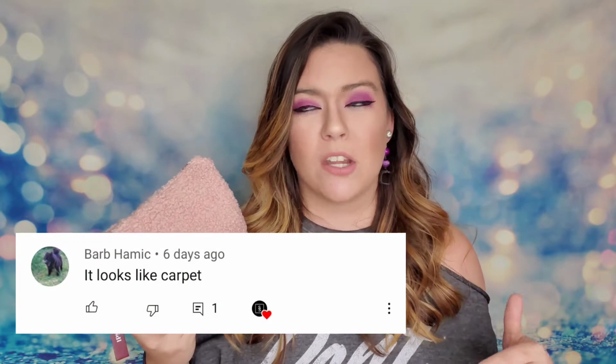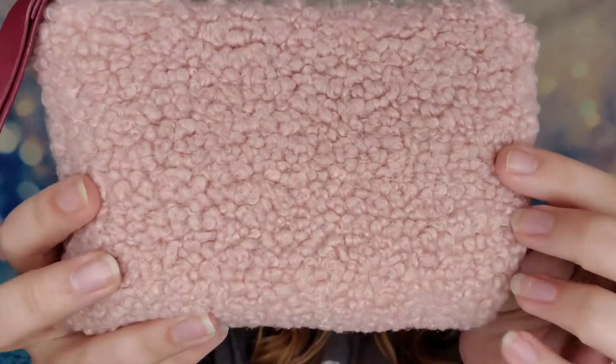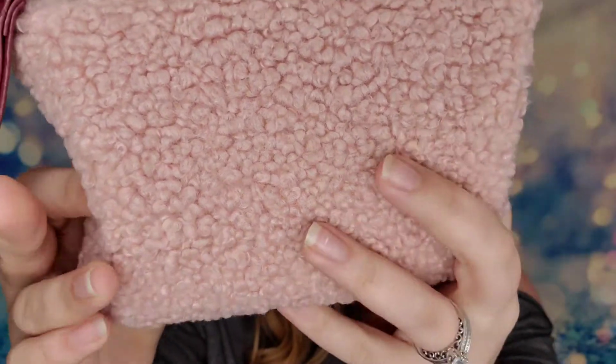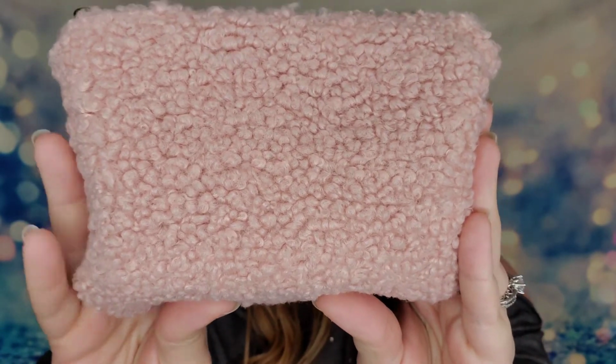The crazy thing is I actually had a viewer comment on, I think it was the Ultimate Box, and say that this reminds them of carpet. I could not agree more, because now that's all I see is carpet. If you guys look at this and ignore the fact that it's a bag, it looks like carpet. It's scratchy, it's crinkly, it's not soft or cozy at all like a teddy bear should be. So personally, I gotta say it, you guys, I hate the bags for Ipsy this month. I just think they're terrible.